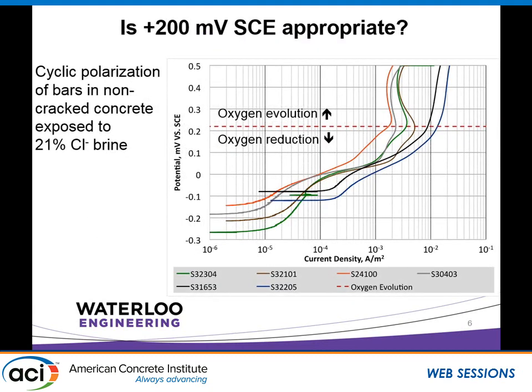For those of you who are not familiar with corrosion testing, this is the anodic part of a cyclic corrosion curve where we're applying a potential. This is the half cell potential, and these are six different steels. The steels are identified down here, all stainless steels. And you can see that the half cell potential varies from about minus 260 millivolts to plus 20 millivolts. So there's quite a range of half cell potentials, but we're applying a potential of plus 200, which is here.